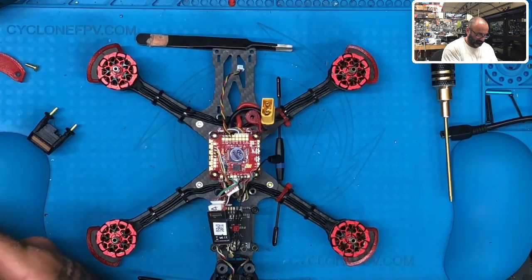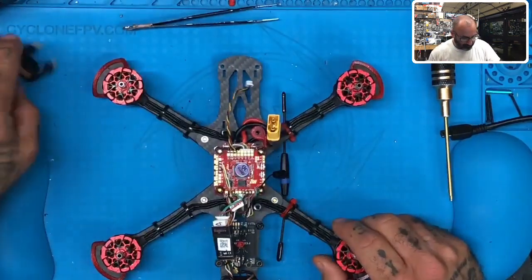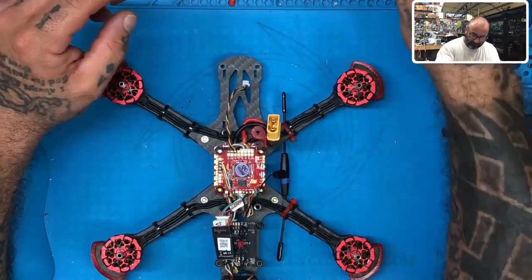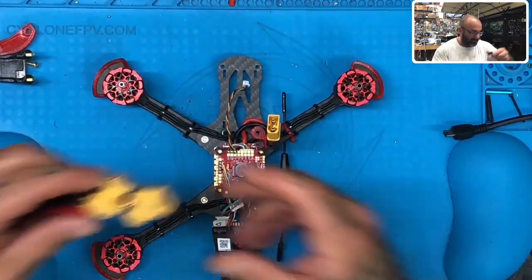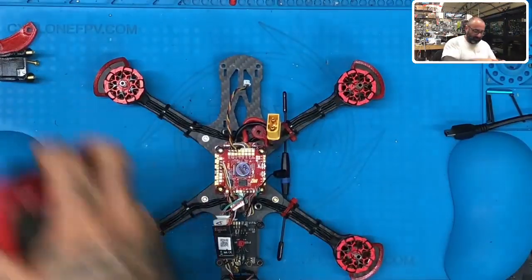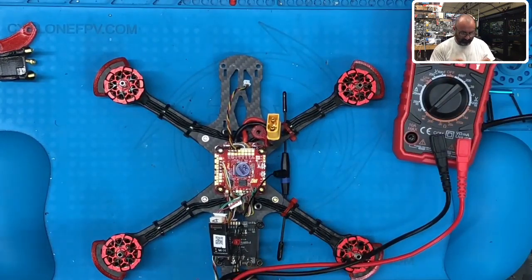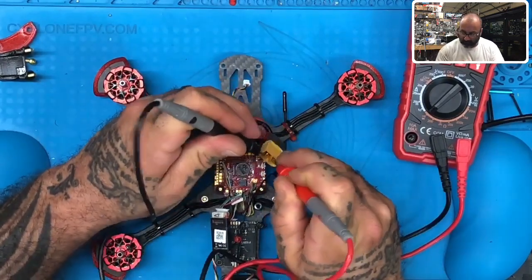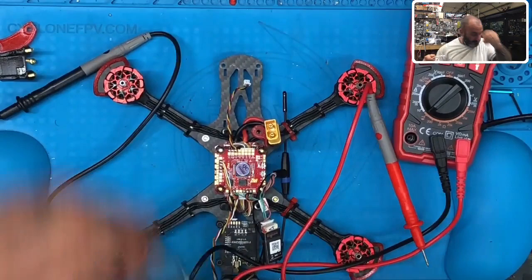Okay, so let's see what's going on. All the parts are aside. We'll put our tools back right here. Okay, and the first thing I'm going to do is I'll get my multimeter. Okay, we're good there. Get my old man goggles.